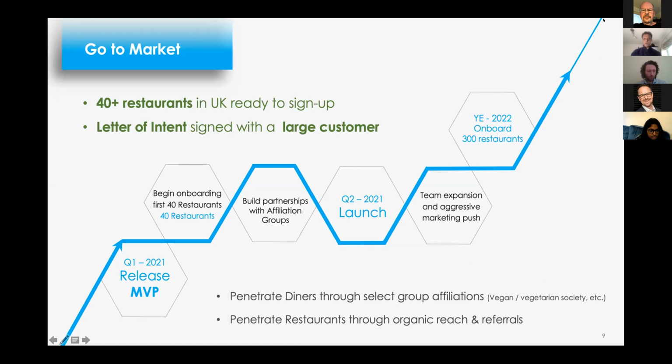So in terms of how we're going to go to market, we have set out our plans to launch our MVP in Q1 of 2021, effectively next month. We have 40 odd customers that are ready to sign up. We're going to trial with 10 customers. We have also outlined those customers.